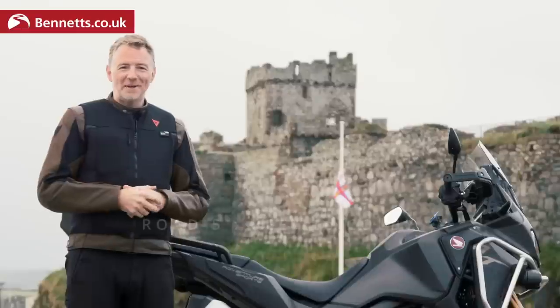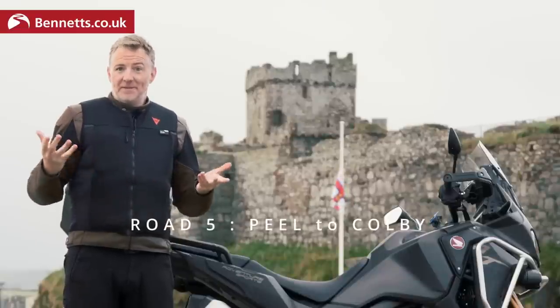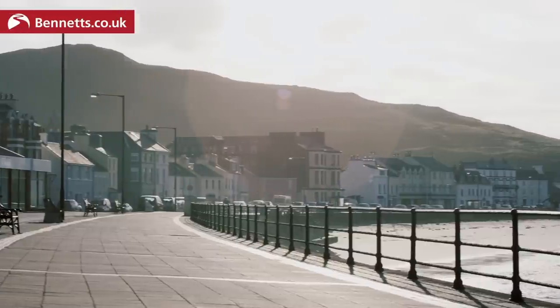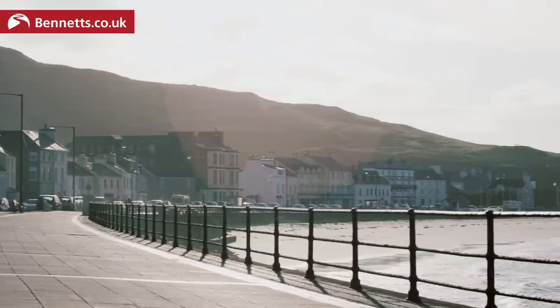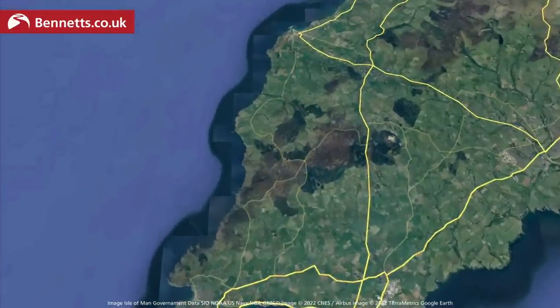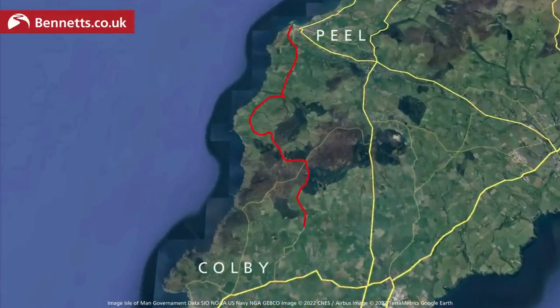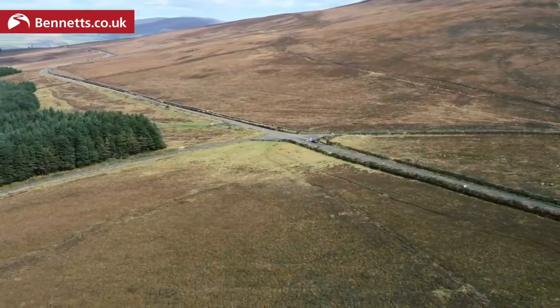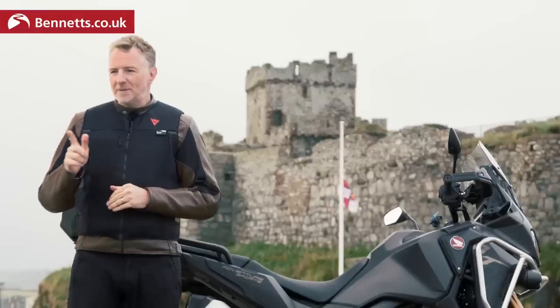So next on our list is Peel down to Colby, and you join me here in Peel Bay. You've got Peel Castle over my shoulder here, this gorgeous fishing town on the west coast of the island. Now, Peel down to Colby is the route that we're going to be looking at, though we're going to stop at a junction known locally as the Round Table, and there's several different variations of the routes that we can take there. Joining me now, BikeSocial member, Jim.